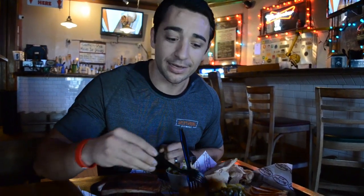Another thing is their sides, and they have some great ones. Their summer coleslaw is out of this world. It's something that is definitely paleo. Now they have another type of coleslaw, it's a little more sugary, not as paleo. And then they have these greens right here. This right here is not paleo at all, so we're not gonna eat it. But everything else, we're gonna go ahead and pig out, enjoy this, and enjoy being paleo and living the Iron Tribe lifestyle right here at Moe's Original Barbecue.